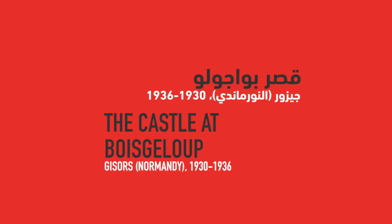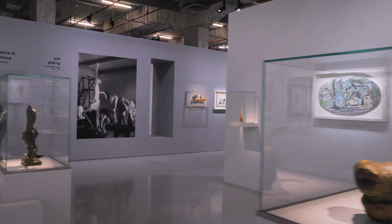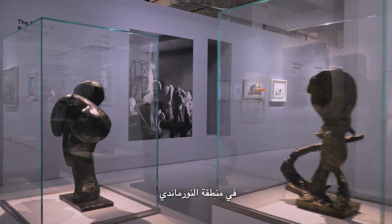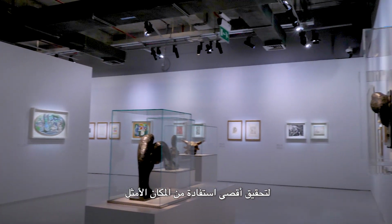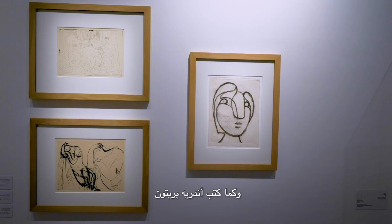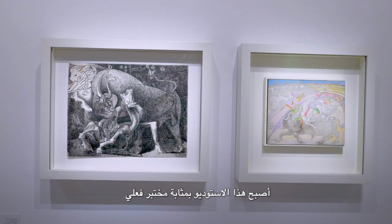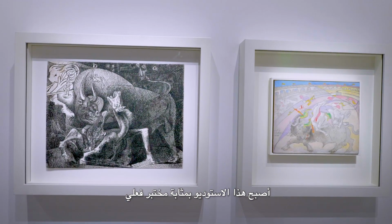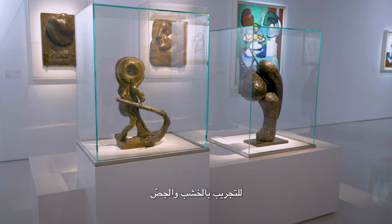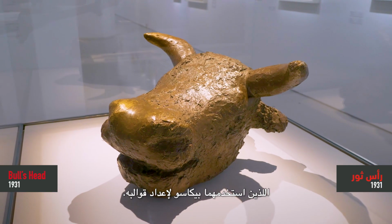The castle of Bois-Jaloux, Gisors, Normandy, 1930-1936. In June 1930, Picasso bought the Bois-Jaloux castle in Normandy to take full advantage of the perfect setting for a sculpture studio in the castle stables. As André Breton wrote in an article entitled Picasso in His Element, the studio became a real laboratory where the profusion of materials fed the artist's appetite for experimentation in wood and plaster, objects which Picasso used for moulding.